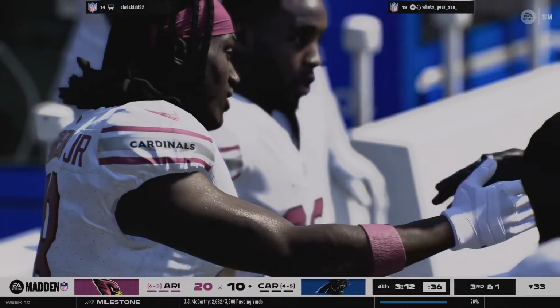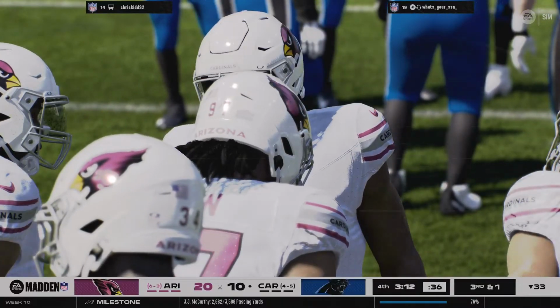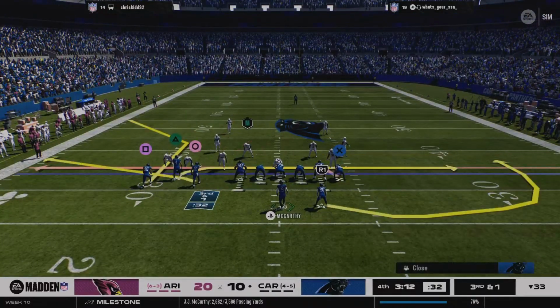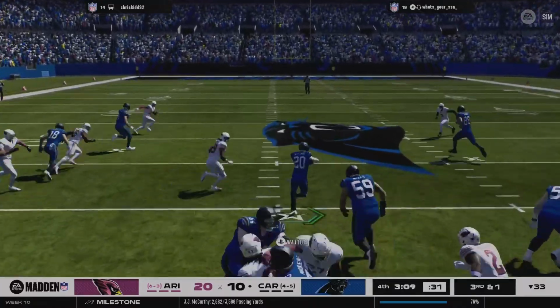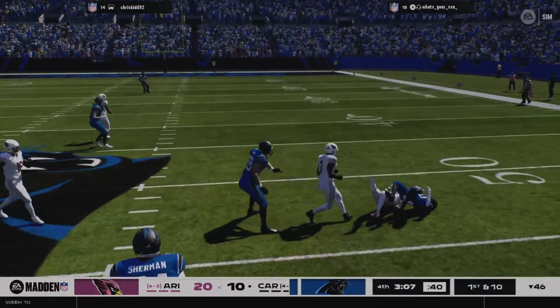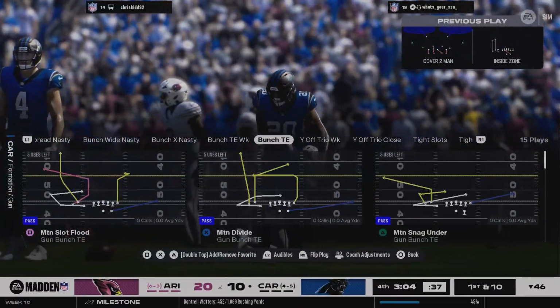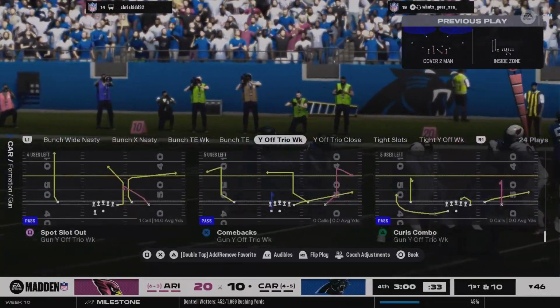Just couldn't deliver that one the way he wanted to. Not really sure if there was much there anyways. We do know it'll be third down. Try to pick this one up on the ground. Call it a gain of 13. It's good for a Panther first down. And that's a heck of a run there on 3rd and 1.